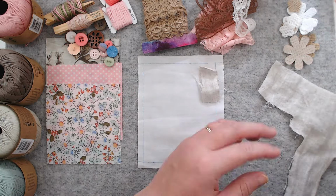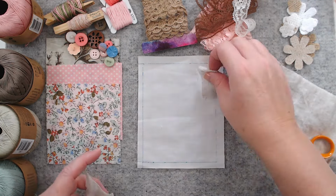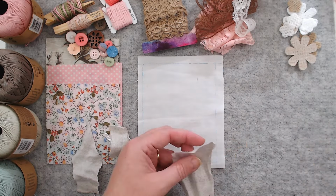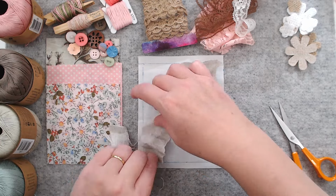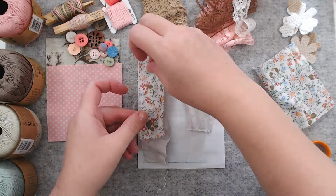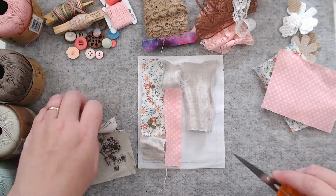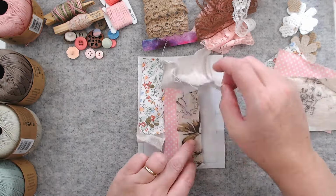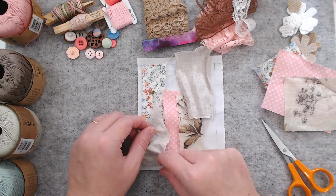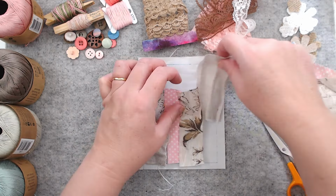So I started off by letting the fabric just inform me, and I got my iron out. I was going to press that linen, and then I thought, let's just go with it and use the ripples. So I just made some little snips in the edges of the other fabrics and tore strips and just arranged them, let them sit on the fabric, and I try not to think too much about this.